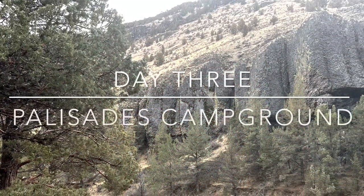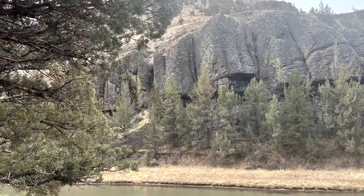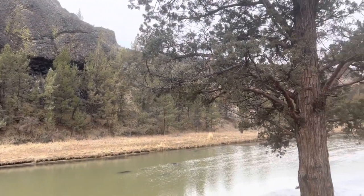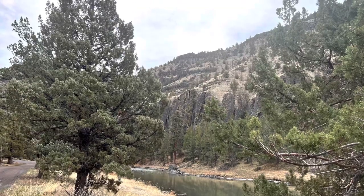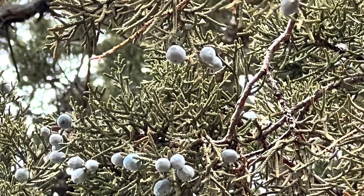The Lower Crooked Wild and Scenic River flows through 2,300 acres of public lands overseen by the Bureau of Land Management. The segment just below Chimney Rock has 9 developed campgrounds. We chose Palisades Campground, which has 14 spacious campsites, vault toilets, and an accessible fishing pier. The rock formations were not only beautiful, they created dramatic scenery that changed with every angle of the sun.